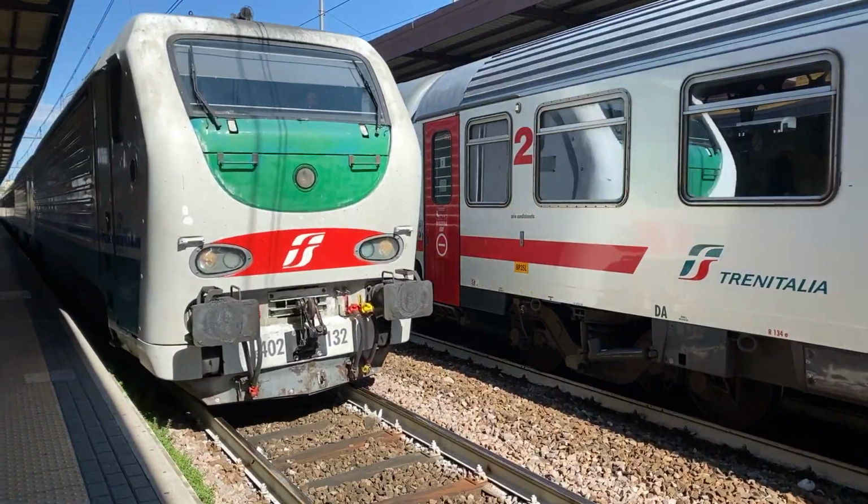Morning, everyone. We are at the Modena train station and we are headed to Florence, Firenze. So today should be a pretty cool day. We're going to be seeing the city, hopefully without too many tourists. Fingers crossed. Stay tuned.